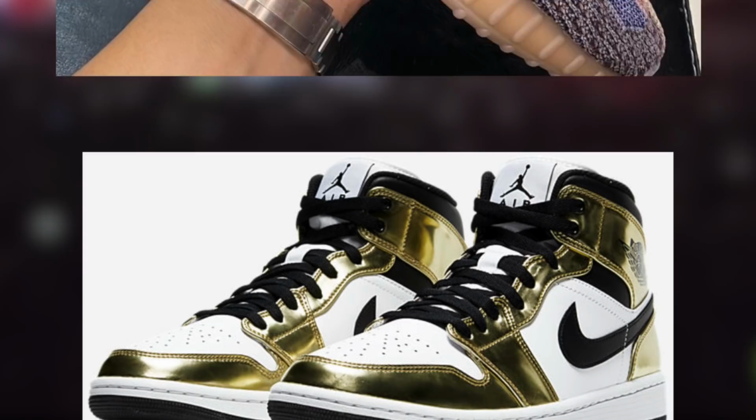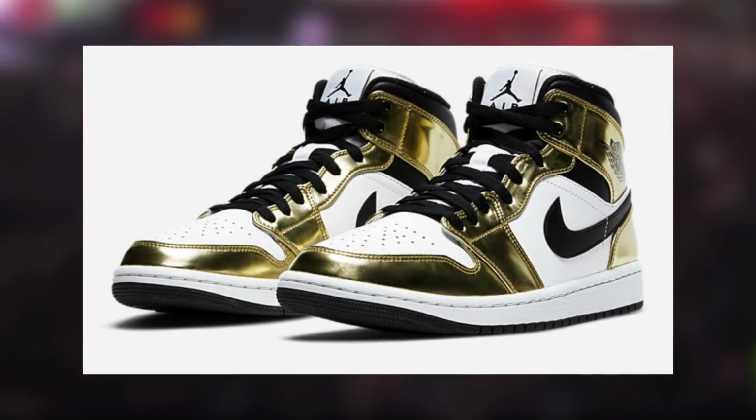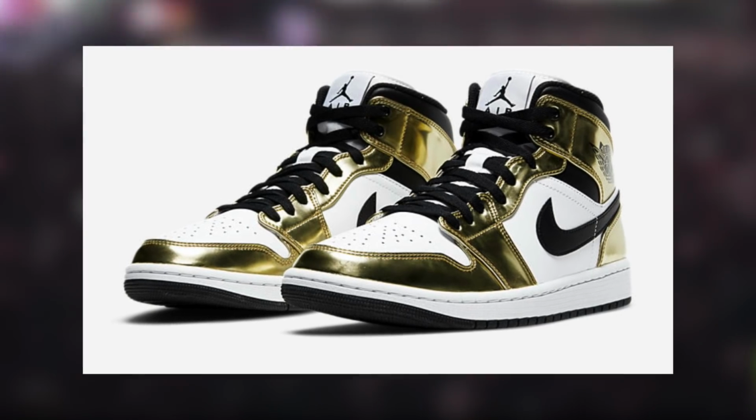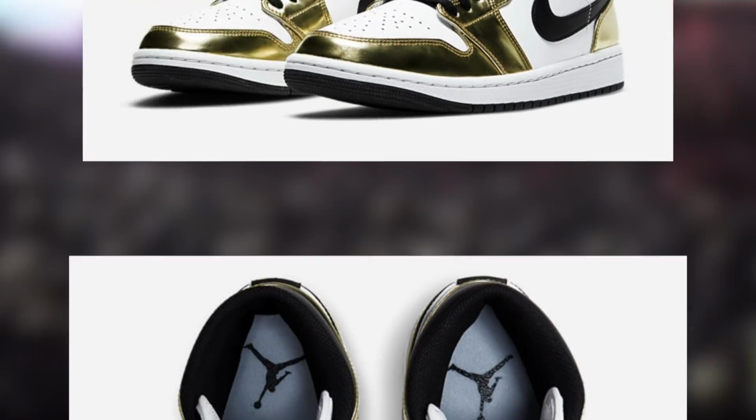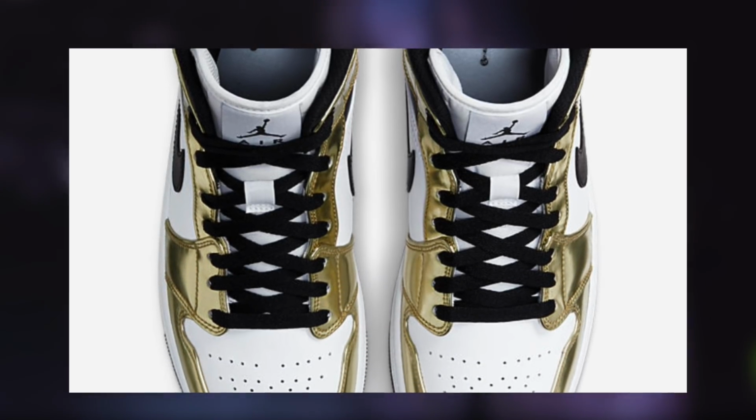Moving on to November 13th for $130, the metallic gold Jordan 1 Mid will be dropping. I am expecting at least lunch money on all sizes with a decent margin, nothing too great, and a little more for sizes under 10. The smaller the better when it does come to these.